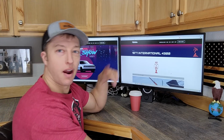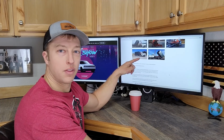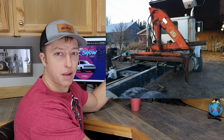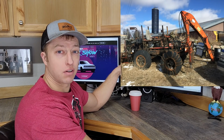All right, first up, 1977 InterNETional 4300. This truck was used to haul grain, silage, and corn for the past 15 years to this farm. When it finally wore out the box, they stretched the frame 8 feet, put a 20-foot grain box on the back, put a crane they found in a wrecking yard.